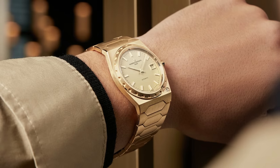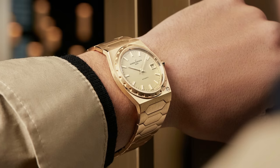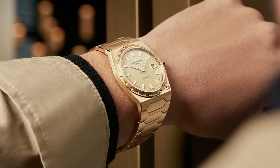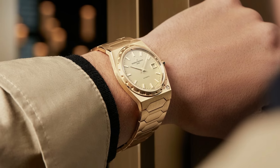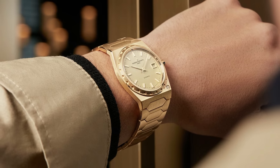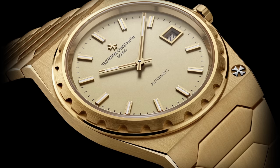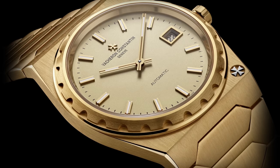They've got a notched bezel, those diamond links, a tapered, sleek form factor. It's just fantastic. It wears so nicely. And for £71,000, it sort of earns that price tag in a way. This is the original design that Vacheron did begrudgingly.